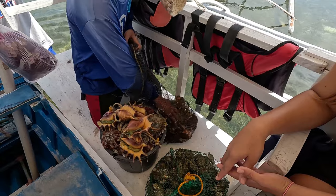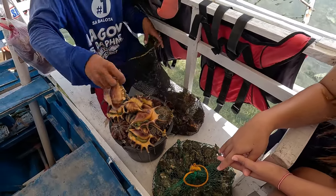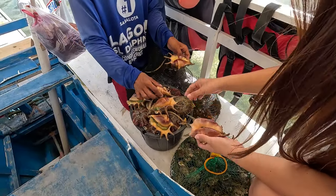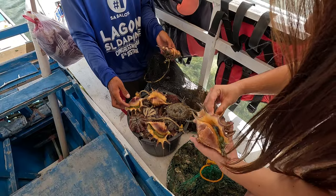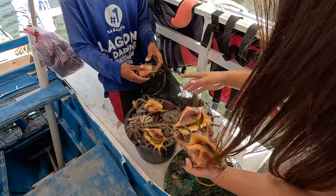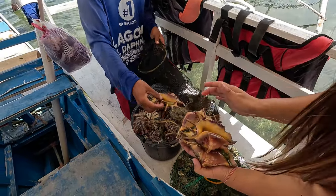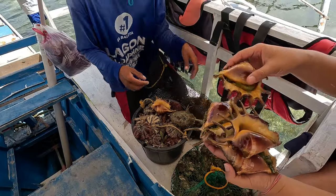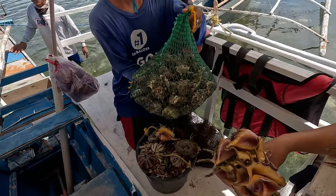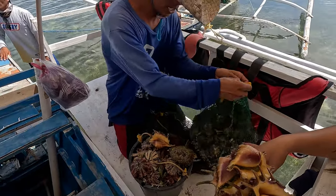How many pieces? We don't need that many. We just need a few of them. Yeah, don't get carried away. We just want to try it. Five pieces. Okay, five. Okay, let's just get that. That's good. Oysters, yeah. No, let's just get those conchs. Oyster. Ah, talaba.